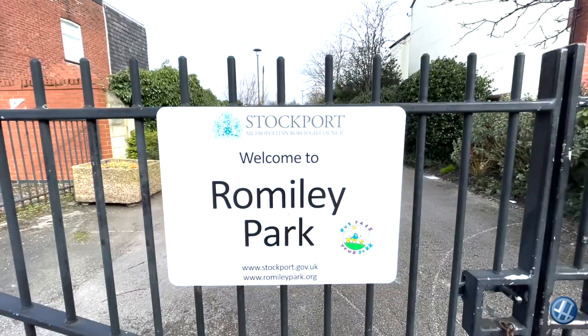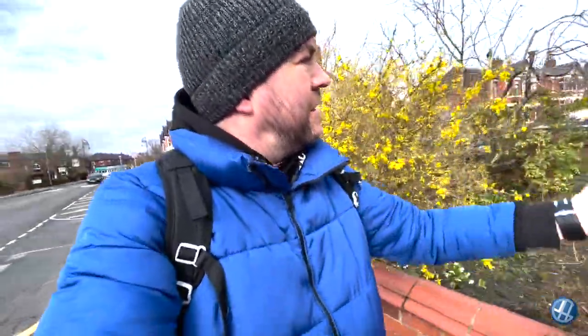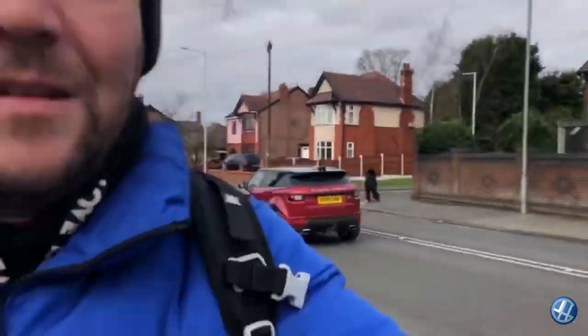Seems to be a lot of pubs still existing out here. The Stock Dove in front of me. It seems like since the smoking ban and whatever, pubs are all shutting. And 30 minutes in along Compstall Road, we've walked a mile and a half together. What a lovely day. Some bloody lovely properties along here. Proper Victorian like.